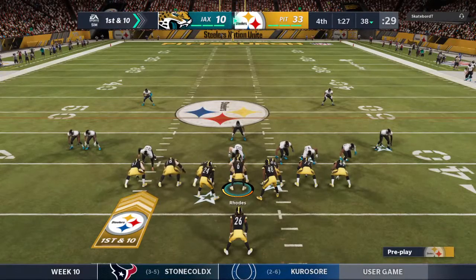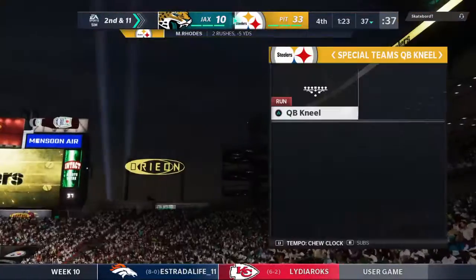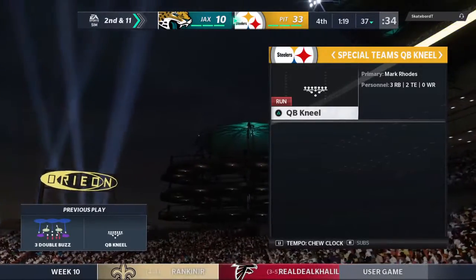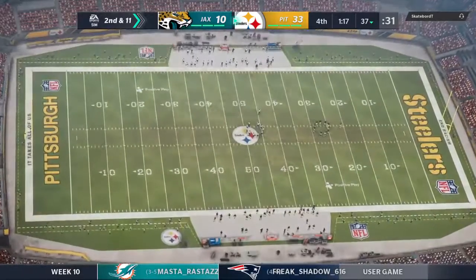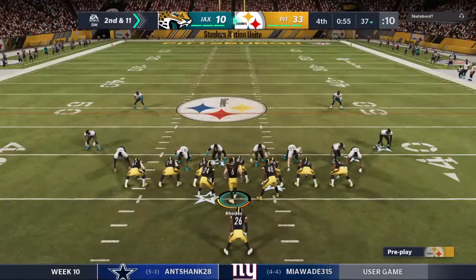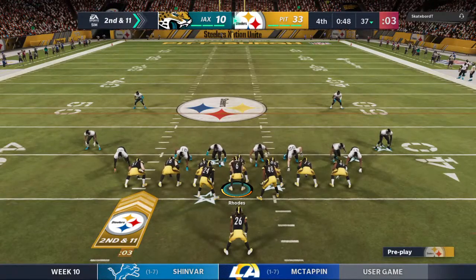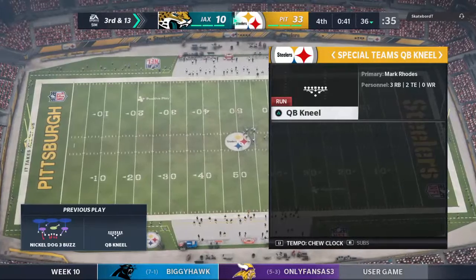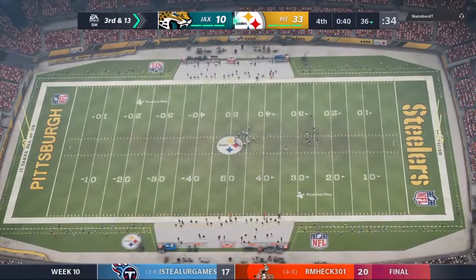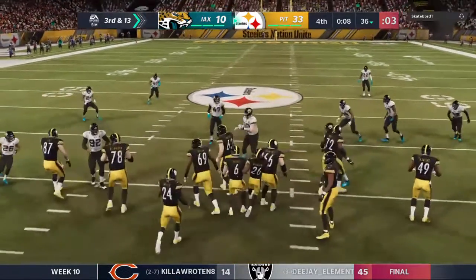And they'll indeed take a knee. And they take a knee. So time to start going in the other direction as they come up now 3rd and long. This is party now. And they will take a knee here.